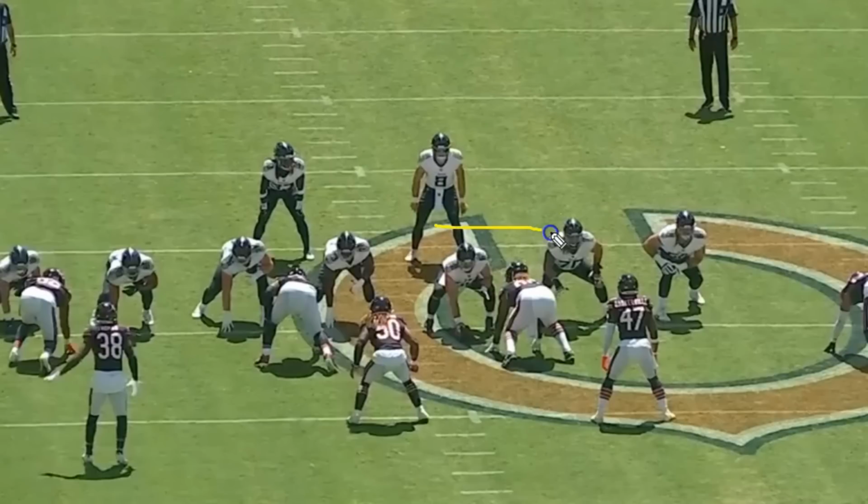Alrighty guys, I want you to watch Pickens here and watch the center. One of the things to understand here, and to me this tells me Pickens is a smart football player: the center is snapping the ball with his right hand, which means after he snaps the football, the first thing he's going to do is take that left hand and put it right on Pickens.